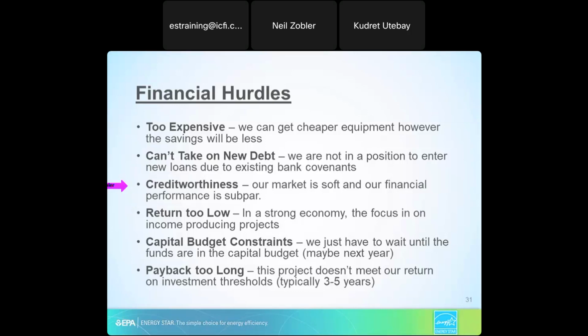You know, the return is too low. A lot of large organizations require very fast repayment. In a strong economy, income producing projects, we want something that's going to pay for itself in 3 years is a very common hurdle in corporate America. Capital budget constraints.